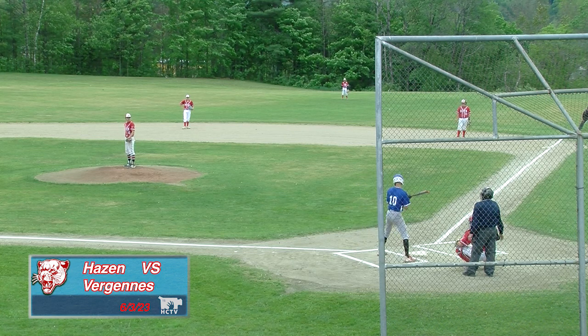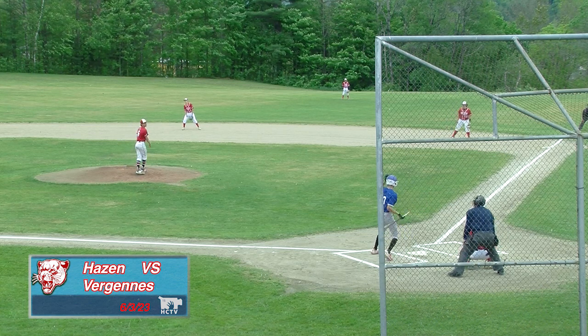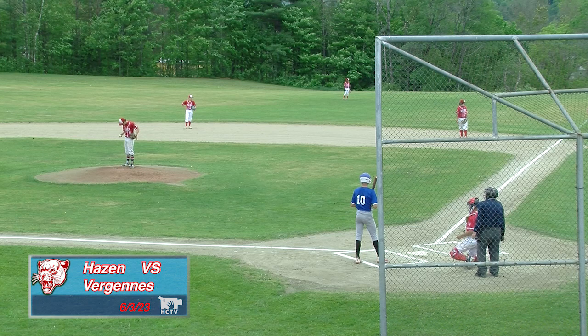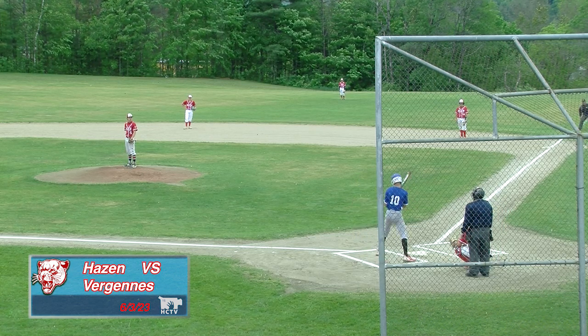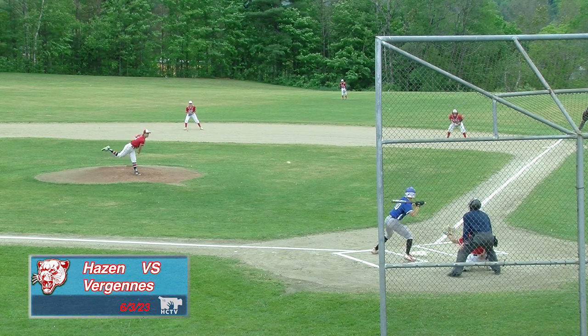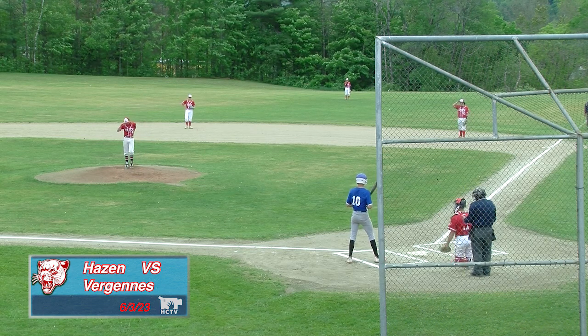Rooney now. He'll come set. He'll kick and deliver. Low for a ball. 2-0 now to Dubois. Rooney's going to get a sign from Montgomery. He'll kick and deliver. Inside for a ball. 3-0 from Rooney.